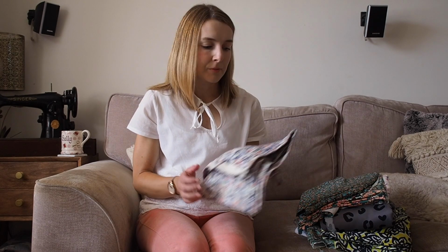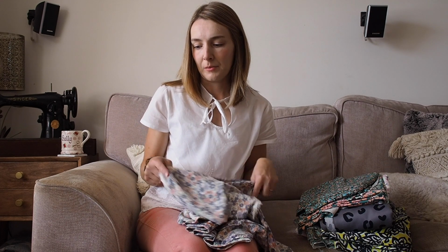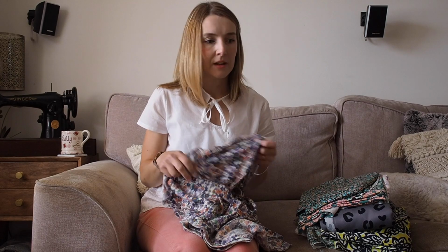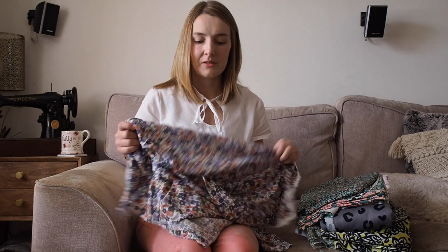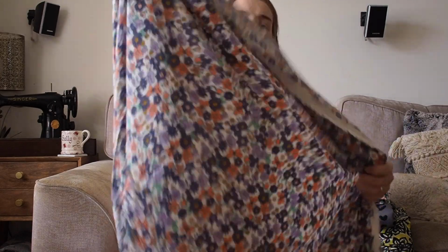Okay, so on with the Stuff and Still haul. I picked up this crepe. Or just to say as well, those two fabrics that I just showed you, I got 2 meters of those because they're always really wide from Stuff and Still. So I think I'll easily get a reasonable length indigo out of those, or I might also get a dress out of 2 meters. So this one, really lovely kind of retro ditzy floral print.